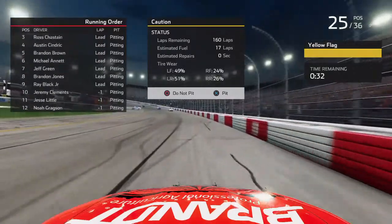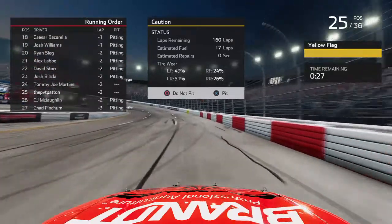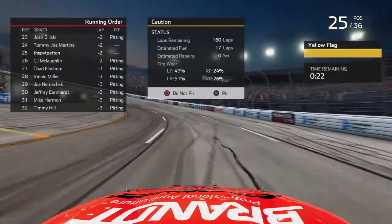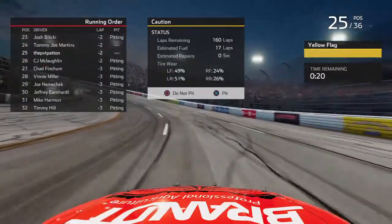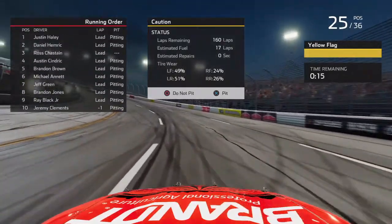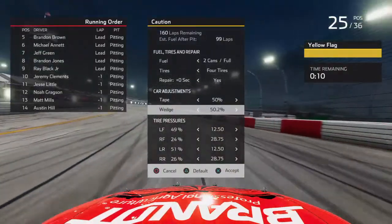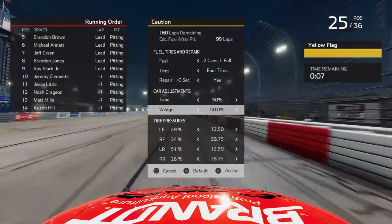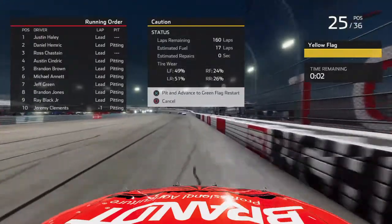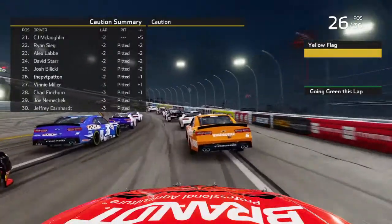Actually, I think by pitting there, no one's going to get the wave around. So there's only two down. Okay, yeah, there was a thing there. So no one's going to get the wave around, which sucks, but whatever. We need to loosen this thing up. So let's go here. Two cans. Make sure we actually get in. Jeremy Clements actually gets the lucky dog. Interesting. And I lose a spot. Nice.